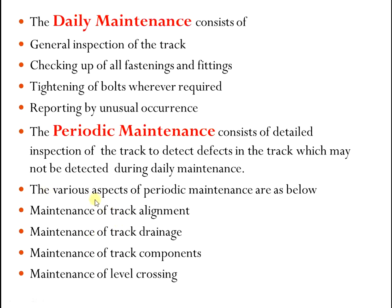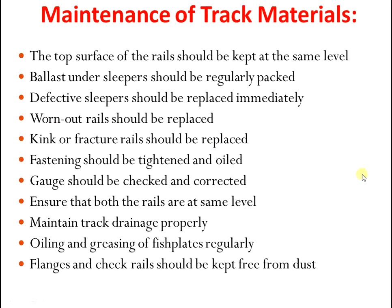The various aspects of periodic maintenance are as follows. First, maintenance of track alignment, checking the alignment of the track horizontally as well as vertically. Maintenance of track drainage: if there is any water blockage, it can be removed. Next, maintenance of track component parts, the various components that make up the permanent way of the track; the maintenance of level crossings or points of crossing; then maintenance of track materials, which are the materials we have to use at the time of maintenance.